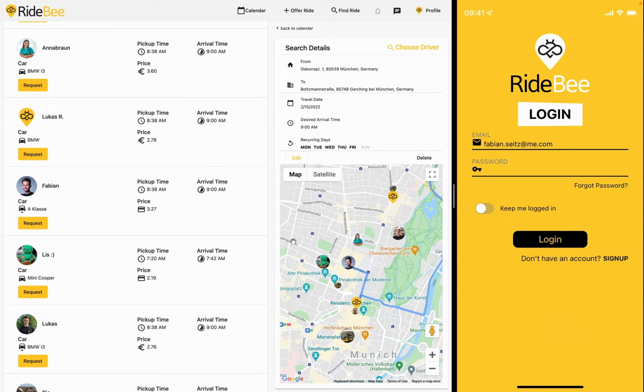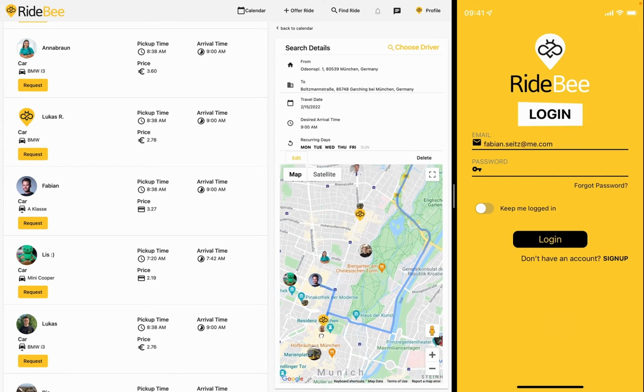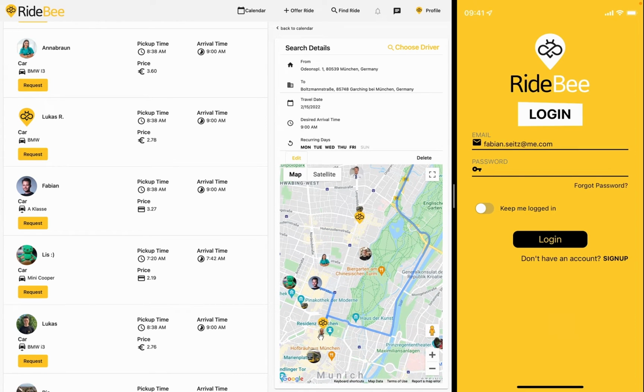The price is suggested by the platform and is intended to ensure a fair balance of costs between drivers and passengers. It is made up of the detour caused by the passenger and the distance traveled. It is exchanged between the parties at the end of the journey. RideBee does not take any commission here and is free of charge for the users.